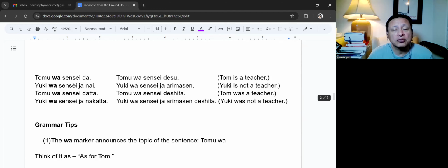Here we go. I give you both the formal and the informal this time. Tomu wa sensei da is the same as tomu wa sensei desu. Tom is a teacher. Yuki wa sensei janai is the same as Yuki wa sensei ja arimasen, which is Yuki is not a teacher. Tomu wa sensei data is the same as Tomu wa sensei deshita, which is Tom was a teacher. And Yuki wa sensei ja nakata is the same as Yuki wa sensei ja arimasen deshita, which is Yuki was not a teacher.